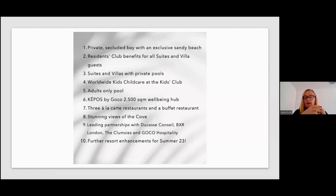It says here 3 a la carte restaurants, but we now have 4 a la carte restaurants and 1 buffet restaurant, so 5 restaurants in total. Stunning views, obviously, as you can see by the pictures. And then the further enhancements that we talked about for summer 23: the new restaurant, the refurbishment of the taverna and the crystal box, and we're also refurbishing all of our lovely area as well.